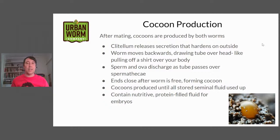So once the worm is free from that tube, the ends close and it forms a cocoon.